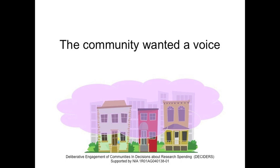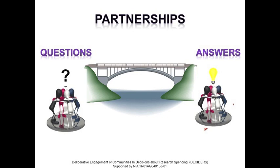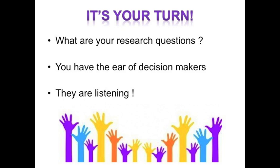In our story, the community wanted a voice in the health research funding process. And they were heard. The community partnered with academics and others to answer their questions about linking purple smog with their health. This community story has a happy ending. Now it's your turn. We know what the research questions were that the community members had when dealing with the purple smog. Now we want to know what your research questions are. You have the ear of decision makers. They are listening to what health issues and priorities are important to you and your community.